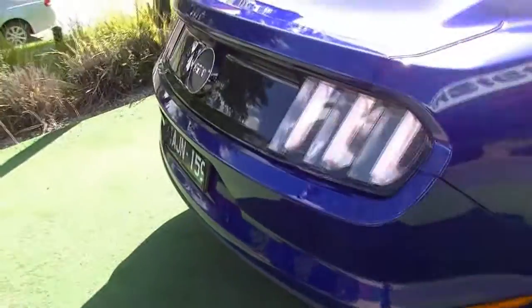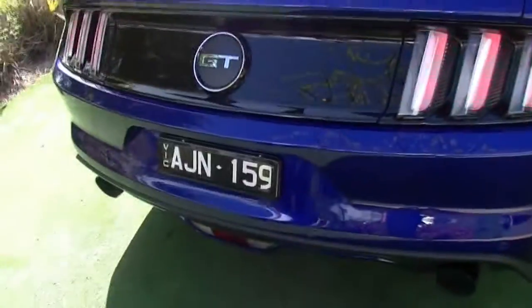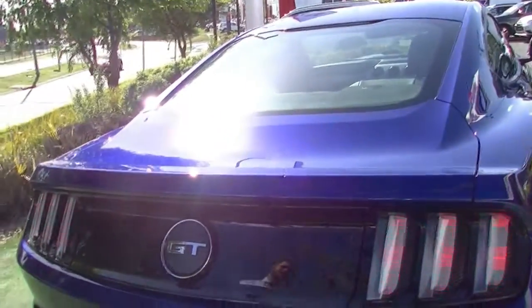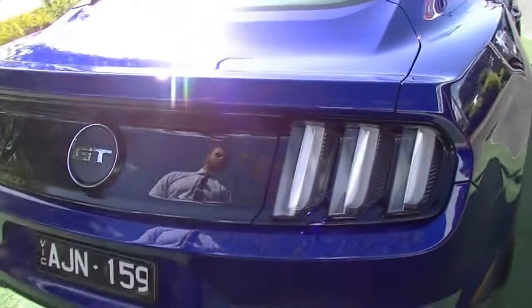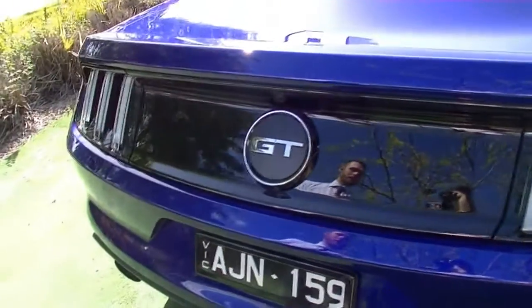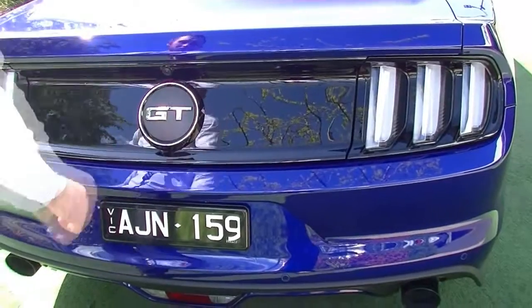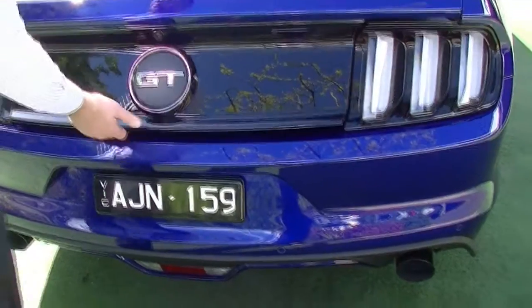Really, really good condition. Now looking at the back side, you do have the reverse parking sensors, the high mount stop light, of course your brake lights there on the back. Now the indicators, they do light up 1, 2, 3, and if you turn that on, really neat little feature there. There's a special exhaust that we'll talk about after we get into the front. Reverse camera here, the GT emblem there. Now we'll pop the boot here and have a look inside there as well.